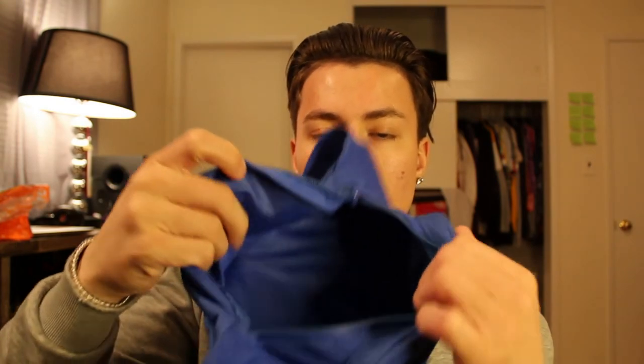Yes sir, so it's the blue Full Send fanny pack. They got the Full Send lettering on the belt, and then Full Send on the front. So they got the main compartment, I guess, and then they have a small zip one in the front.